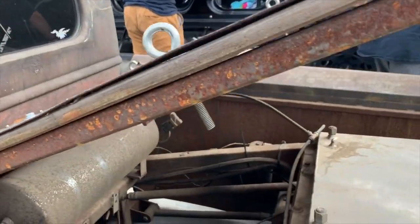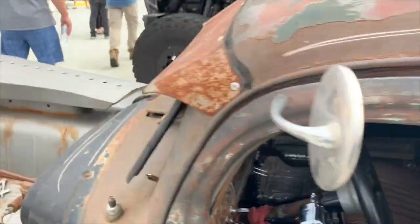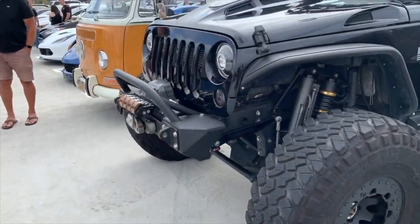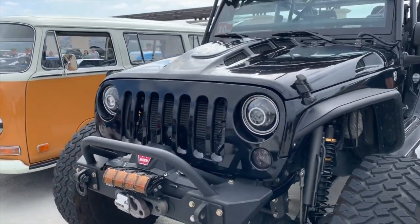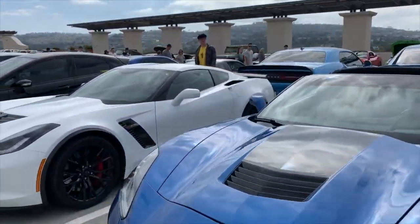So all engineered with a decent chassis and air ride. Interesting. Next to it, massive Jeep. Really nice looking hood on that thing. Looks good. Volkswagen bus. A couple of C7s.